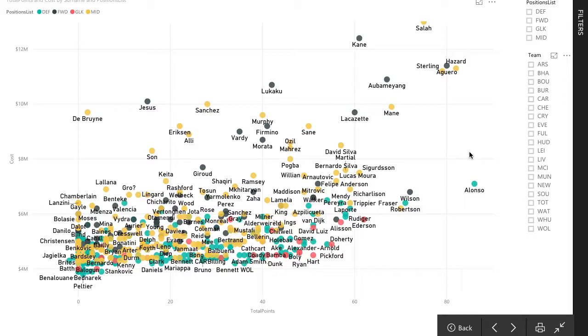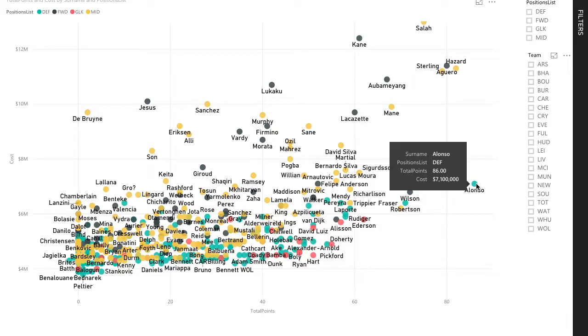So right now, what we're looking at in front of us is the total points each player has accumulated over the season and how much their current market value is. Just to show you that things are slightly different when you look at total points: the best performing player is Marcos Alonso from Chelsea, and he has accumulated 86 total points, and he costs only 7.1 million.